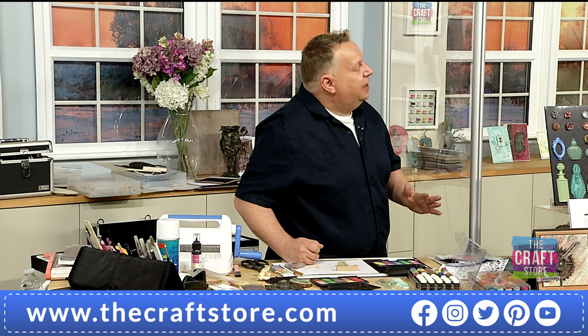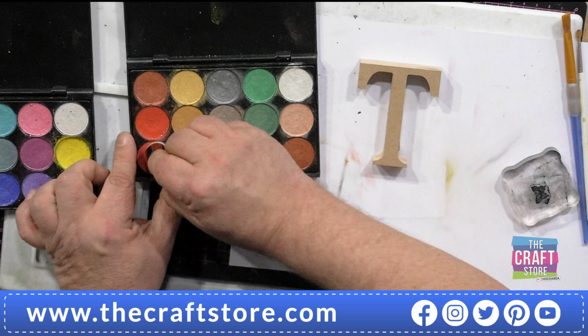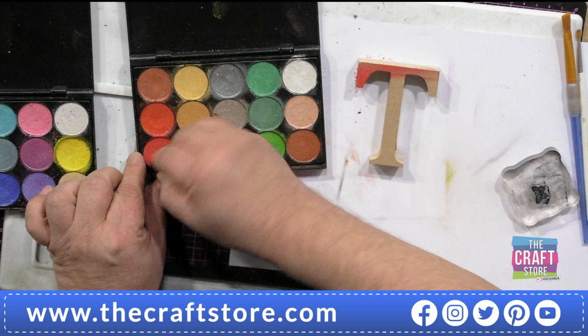So you're talking about letters. This is an MDF, a routed letter. Okay, so we'll go T for Tom. Who's our director today? But look, this isn't gessoed, but you still get the vibrancy of the colour.